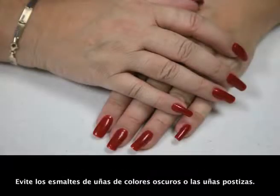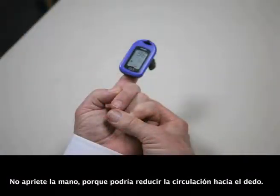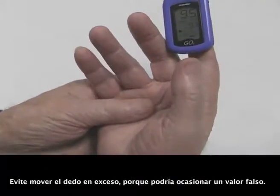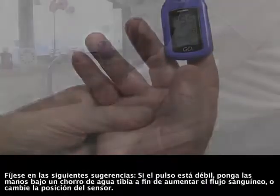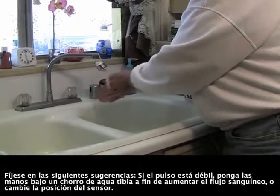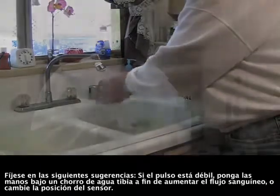Avoid dark nail polish or artificial nails. Don't tighten your hand as it may cut off the circulation to your finger. Avoid excessive movement of your finger that might give a false reading. Here are some suggestions. If the pulse is weak, try running warm water over your hand to increase the blood flow or reposition the oximeter.